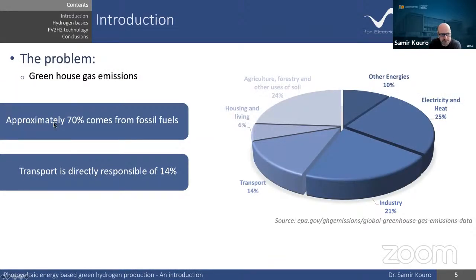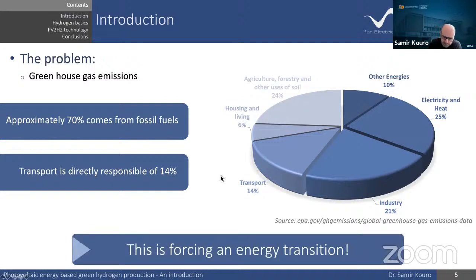And the big problem is greenhouse gas emissions, as you know, and 70% of it comes from fossil fuels, mainly. Around 25% comes from agriculture and other uses of soil. That would be the main area not related to energy. All the others are somehow directly or indirectly related to fossil fuels. And from this, transport alone is 14%. So this is forcing an energy transition.